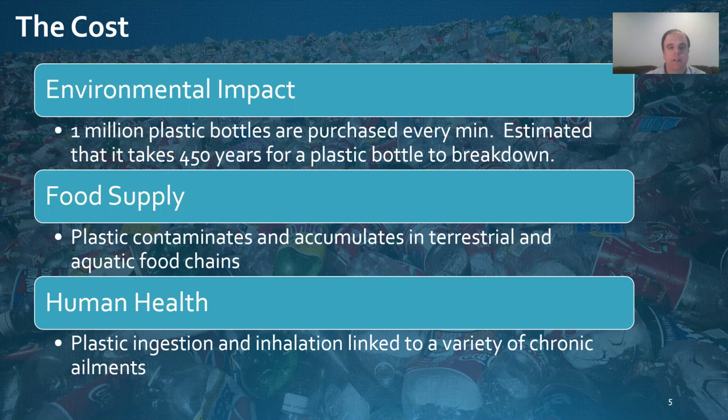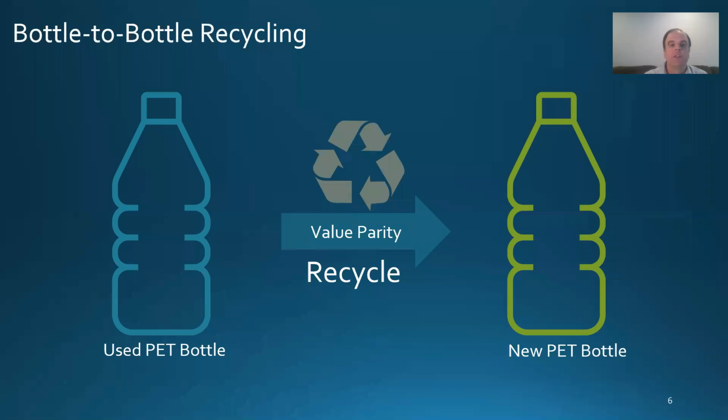To give you a sense of the scale of the problem, by the time I finish my presentation today, 10 million plastic bottles will have been purchased throughout the world, and it is estimated that over 500 billion plastic bottles will be purchased in the year 2020. One option to address this problem is to recycle, where the value of the new bottle is equivalent to the value of the used bottle.